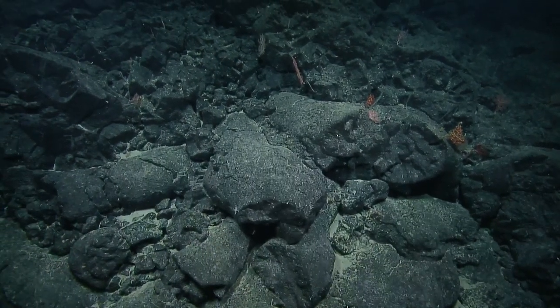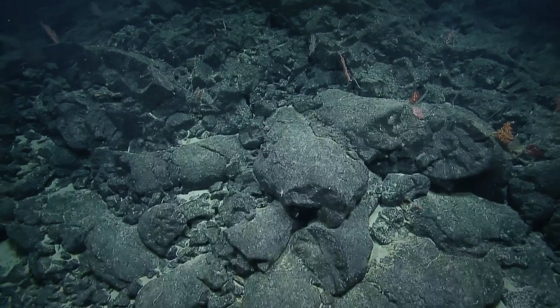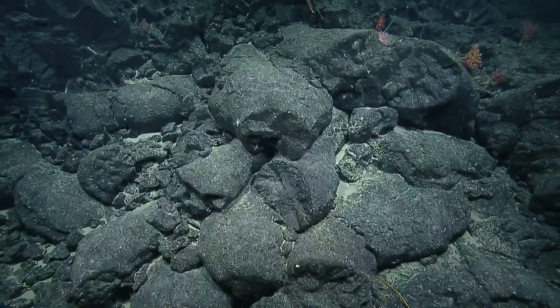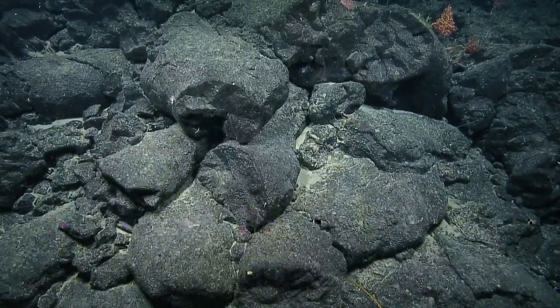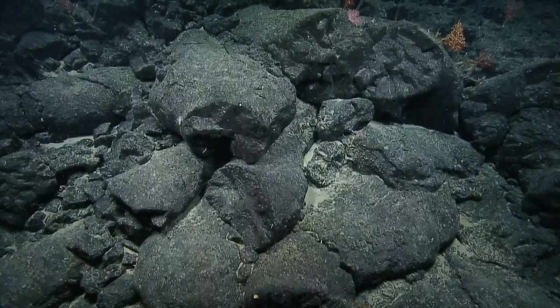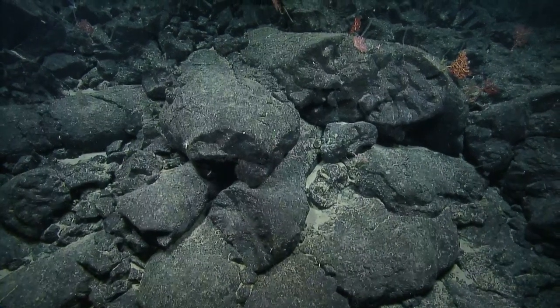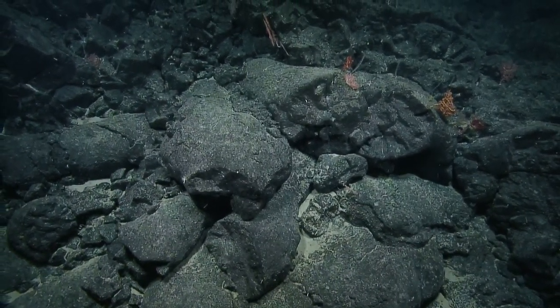Speaking of corals, yeah, we're finally getting a couple. Look at that. Everybody's so entranced with the rocks. They're good rocks. They're beautiful. We had a really good lesson from Val during dinner break, or right after dinner break, about pillows, lava pillows.